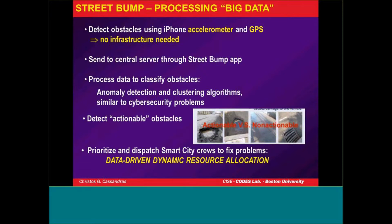And this is an example of how you can then process all this data. This is a big data application, really. And you can then prioritize the different actionable potholes and so on, and convey this information to the city.